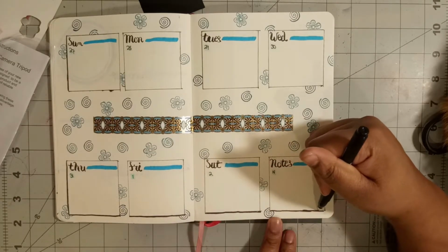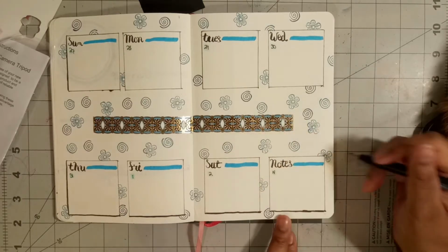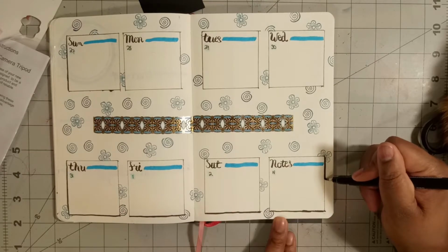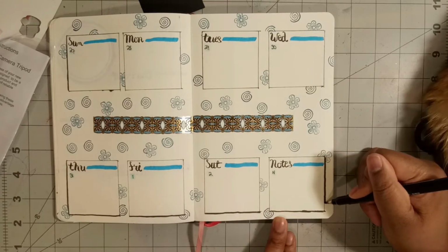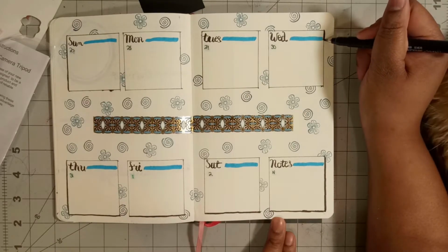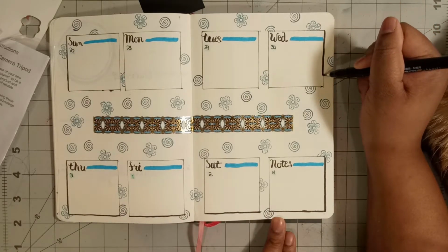I like the way that it looked for this week. It's not minimal, it's kind of junky and cluttered like me a little bit, but yeah. So I'm just going to trace the outside of these boxes to give them a little bit of dimension and to kind of cover up where my pen bled a little bit.